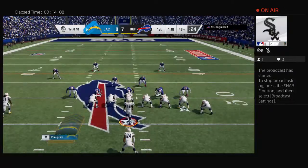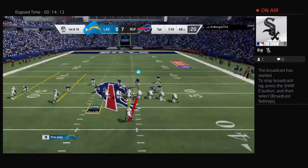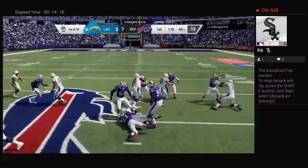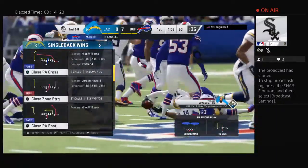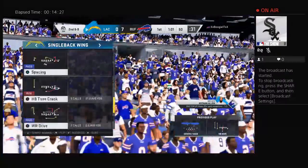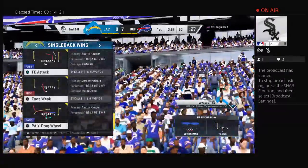Ready, 25. Watch the screen, watch the screen. They run with Howard, and he'll be brought down right at midfield after a gain of only a couple. Typically, we think it's the strong safeties that are better tacklers, especially closer to the line of scrimmage amidst traffic. But in this case, how about the free safety coming up and making the big-time play?